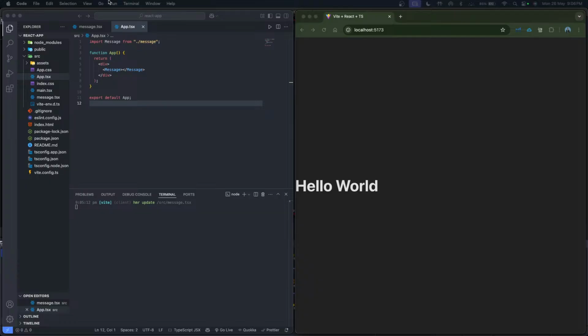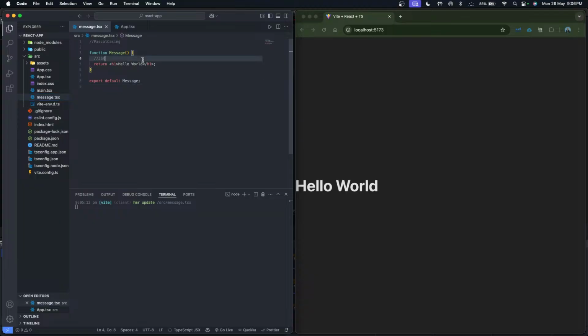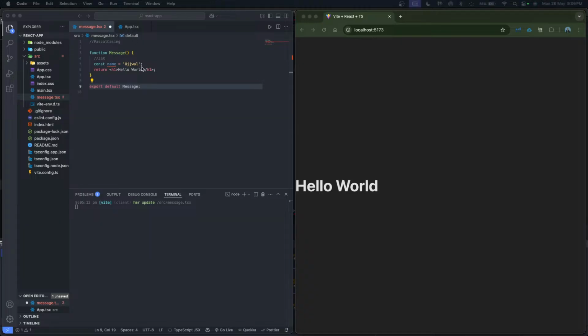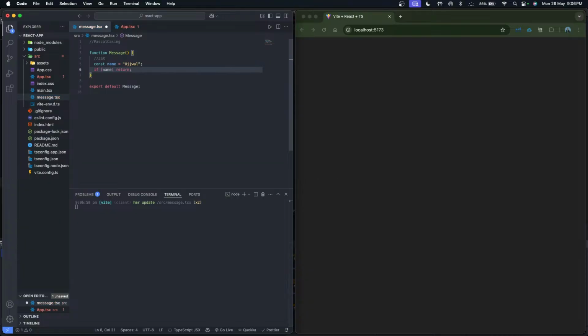For example, we can create a const here with the name of Ujjwal. So we can create a const by the name of Ujjwal. And then, all right, what is the error here? Mm, everything seems to be fine. And maybe we can also use an if statement. So if this name thing is true, then we want to return h1, and inside this h1 we want to write hello, and we can use curly braces to add dynamic content.